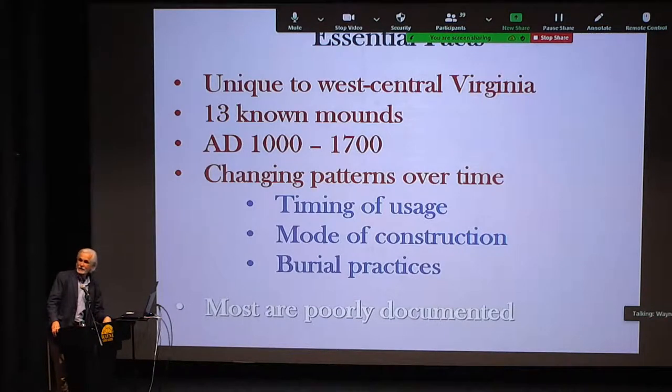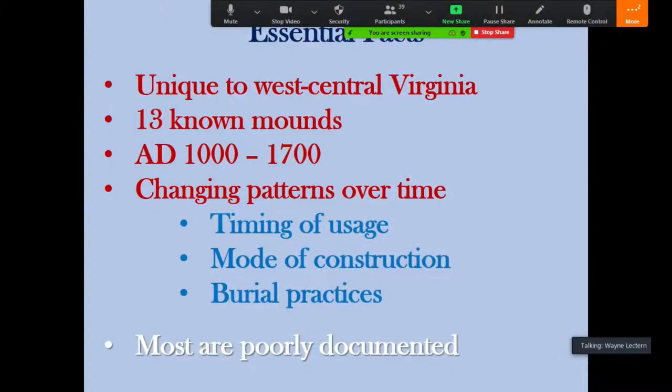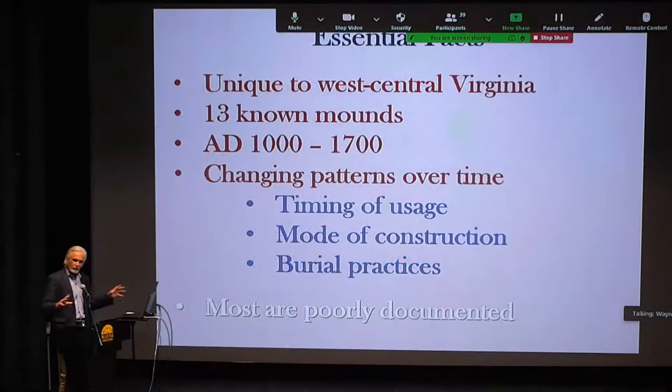There are about 13 of these burial mounds in that area. When I say that area, we're talking about roughly from Rockbridge County up to Rockingham County, from Bath County over into Augusta County, and then even into Albemarle for a short while. They were built over several centuries. If we think about the full span of Native American history in the state, not so long, but still, once they started to be built, over a number of centuries.